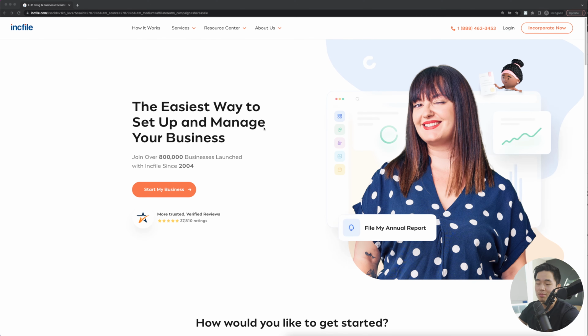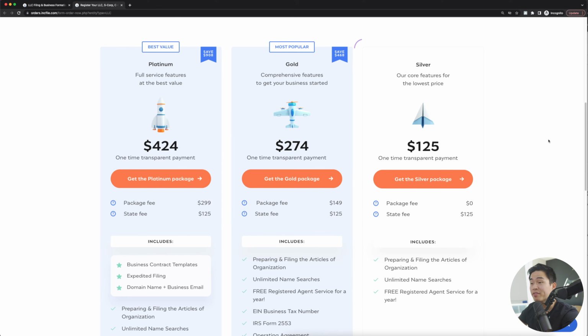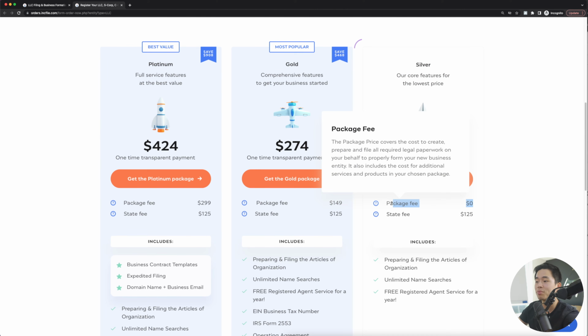So first thing I'm going to do is I'm going to click Start My Business right here. It's going to take me to this page where I can select the business type. So since we are making an LLC, I'll click on this and we'll select the state of formation. And since we're doing Florida, we'll come down here and select Florida right here. So now you can see that there are 3 different packages that you guys can get: the silver, the gold, and the platinum.